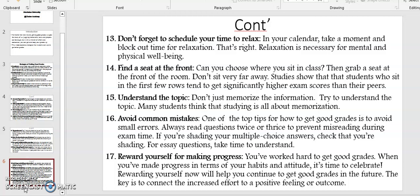Point number 15. Understand the topic. Don't just memorize the information. Try to understand the topic. Many students think that studying is all about memorization. That is not true.